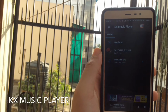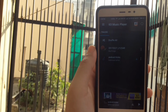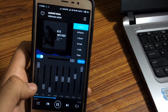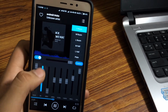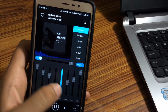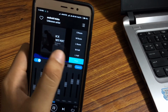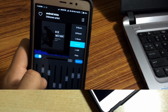Number 4 on the list is KX Music Player. I selected this app mainly because of the interface it carries with it. Music stored in your phone is available to be played right here, but once you tap on the timeline, you get an equalizer right in front of you. So you can equalize your song while listening to it without the need of going to settings and then doing the same. Everything from bass to volume is available to be changed right here in front of you. So if you want to comfortably change your equalizer settings, this app can really help you out.